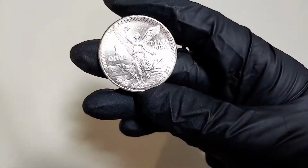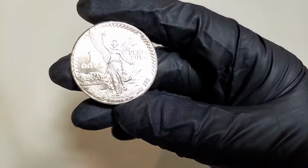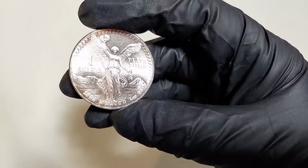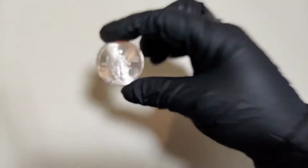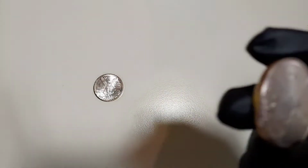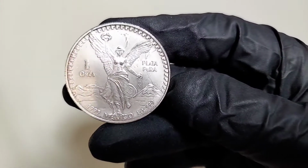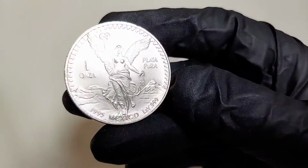Hey there, YouTube. With spot price being in the mid-20s, I'm still looking for good silver Libertad deals. So what do you think? Am I looking for the 1980s Libertads? They're nice and chunky, with the 1982 being the initial release year.